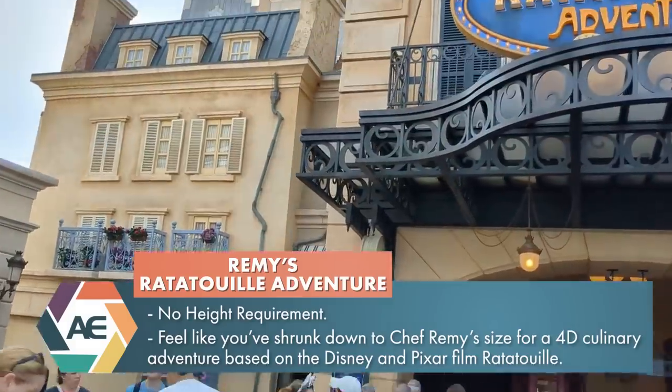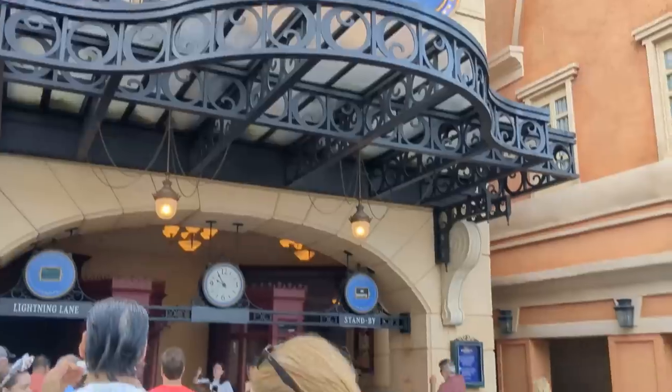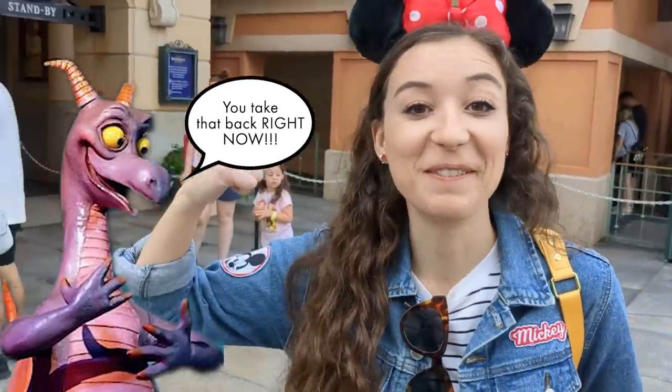We are here. This is a trackless ride system where you travel along with Remy and Gusteau. Little ghost Gusteau. Is he a ghost? Yeah, I guess he might be like a figment of imagination. He's not alive. The real figment in Epcot. Right here. Gusteau.